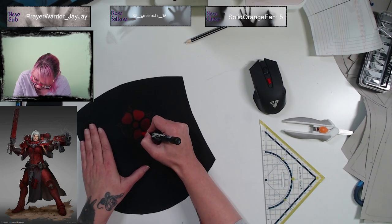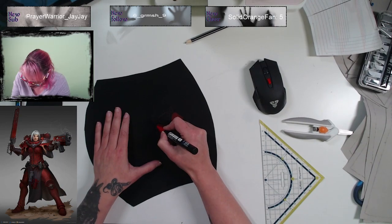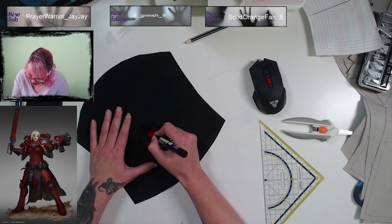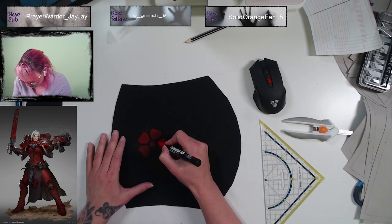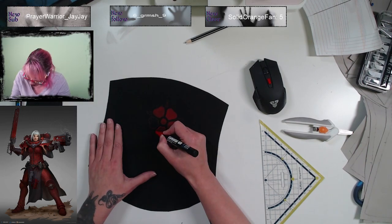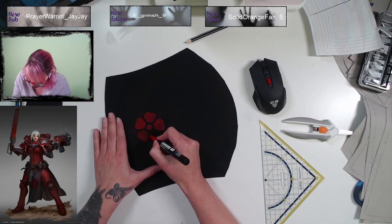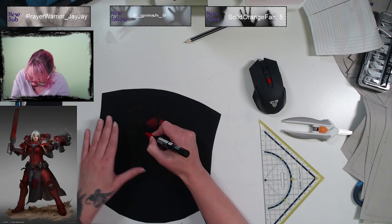And I think the fleur de lis I'm gonna make silver. I have a silver Posca marker. Well, I have several Posca markers. Alright. One more. Well, petal, that is. And then the weird bits in the ends, in between the petals.